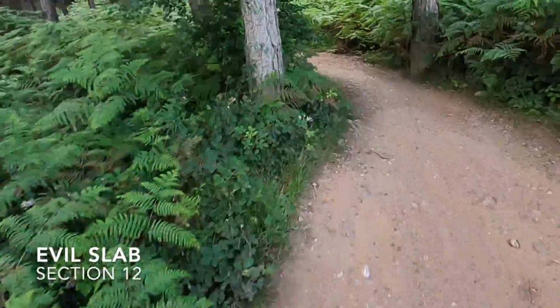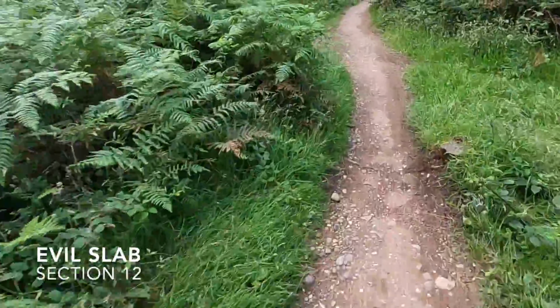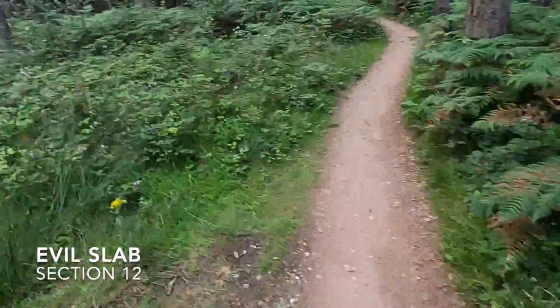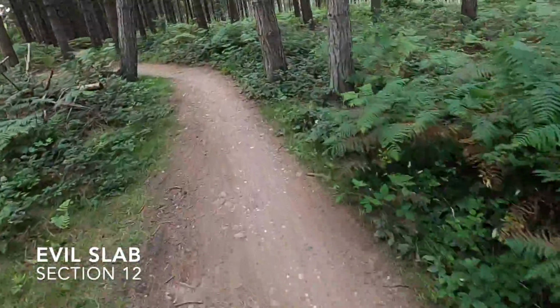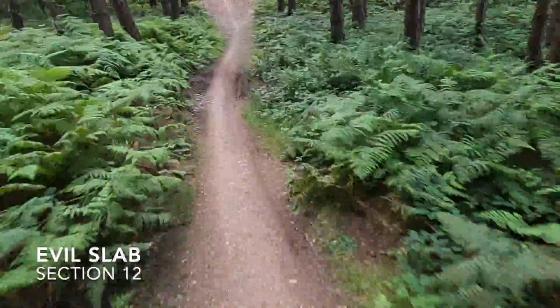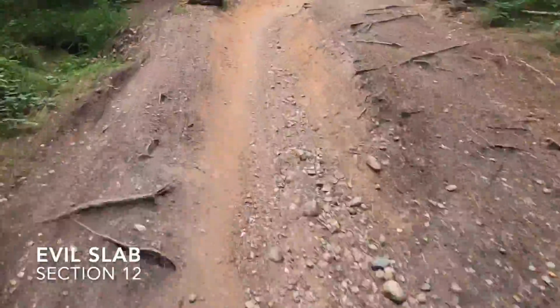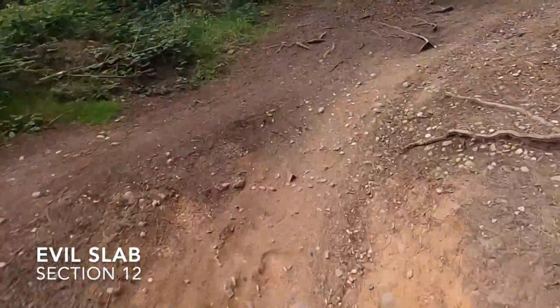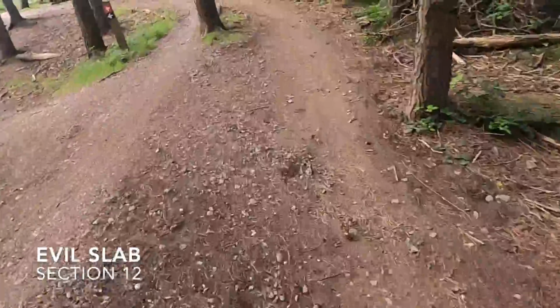Now the Evil Slab is because there's a short black section towards the end of this, which I've never been able to do. Basically it's just a slab that sticks out of the ground and you have to sort of ride up to it. Now we're coming down a hill here, and again I'd encourage anybody to pedal as hard as they can because you've got to get up this hill, around and still climb up out. So that's what I'm doing there.